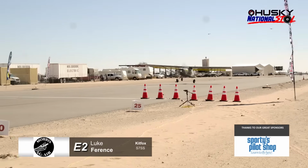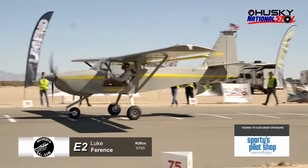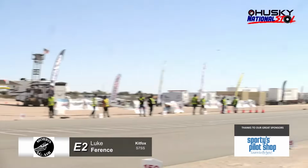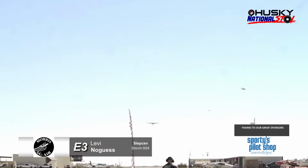Here comes this Highlander tricycle geared. Nice job. Carried it to the line. Just passed it. Good job. Heavy on those brakes. Yep. It's a really light airplane, so it makes the braking tough. That's his biggest hurdle. But, man, what a great example out of that young man.